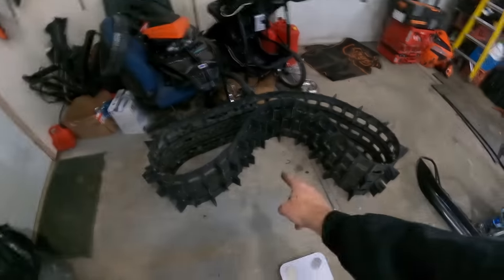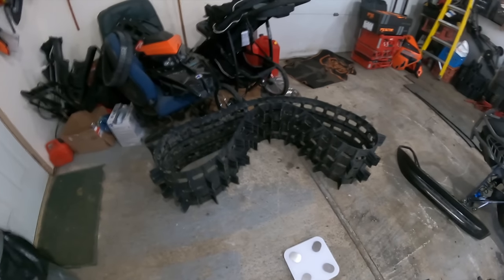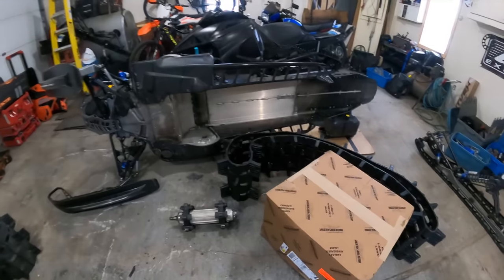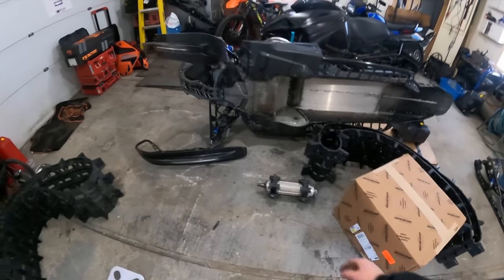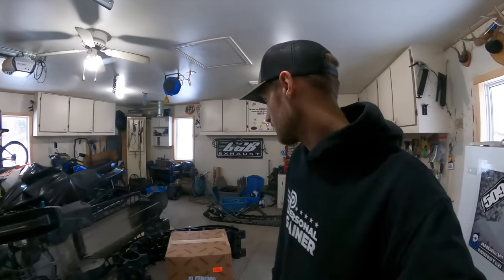So for anyone wondering, I took the stock 155 Polaris Series 8, that's the 2.75, and I weighed it, and I weighed this composite. The composite is 14 pounds heavier than the Polaris Series 8. So take that for what it's worth.